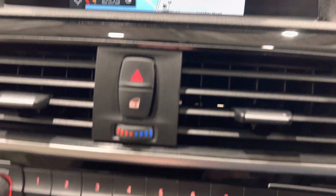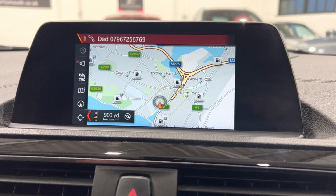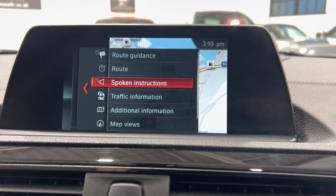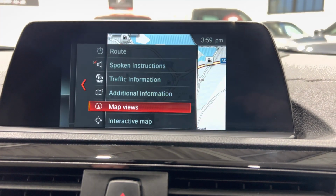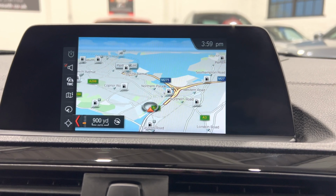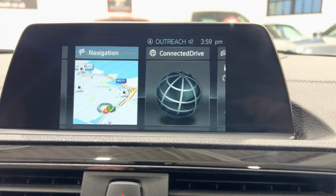Now even on the business nav you can use the buttons here, the shortcuts. If I just run my finger gently across it, you can see, looks like I had dad in there, we'll have to delete that. But you can save the actual windows as well, so direction of travel. Additional, oh no, sorry, additional information is for other bits and pieces. Where we are, down here. And then we could have perspective, we can save that on number 8. So without having to go in there, we can press the shortcut number 7, and that changes the view. Press number 8 takes us back. You can also save telephone numbers in there as well.